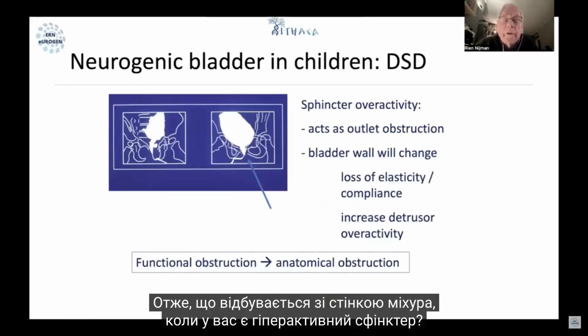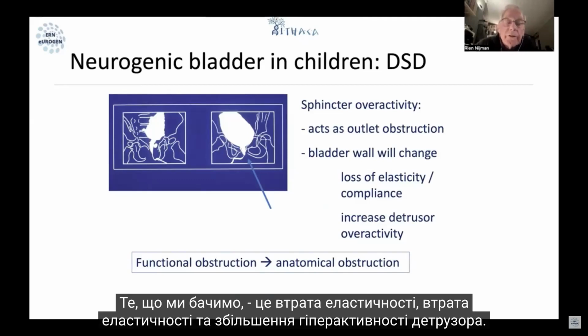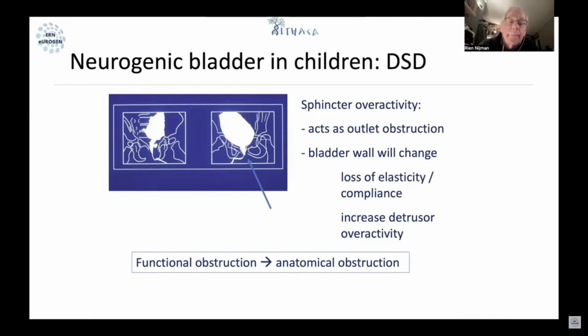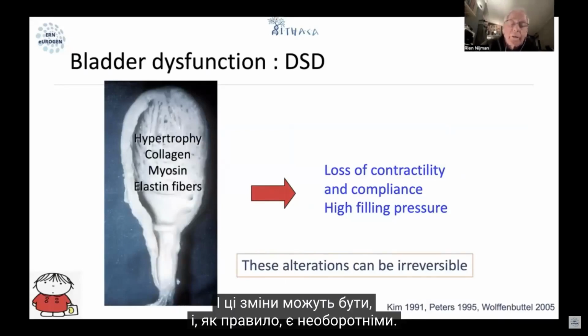Now, what happens to the bladder wall when you have an overactive sphincter? After some time, the overactive sphincter will start to act as an outlet obstruction, and therefore the bladder wall will change. What we see is a loss of elasticity, loss of compliance, and an increase in the detrusor overactivity. So in essence, it's a functional obstruction, but it will act as an anatomical obstruction. And the end of the story is that you have a thick-walled bladder with loss of contractility and compliance and high filling pressures. And these alterations can and usually are irreversible.